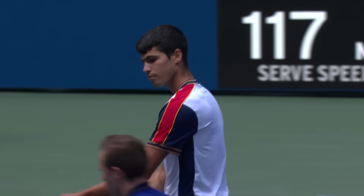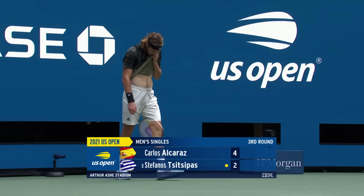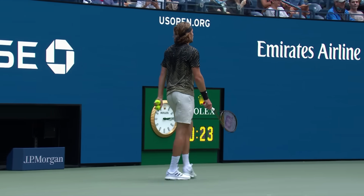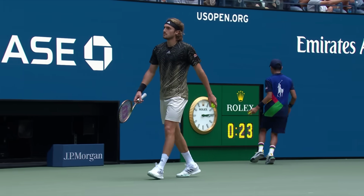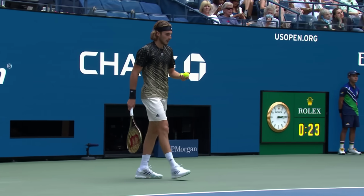Tsitsipas, the last moment, despite dropping serve. Alcaraz leads by 4-2, first set. So a decent reaction from Tsitsipas, as you would expect for a player who's growing in experience at this level. Just felt a little shell-shocked after those opening 4 games. He almost did look a little shell-shocked.